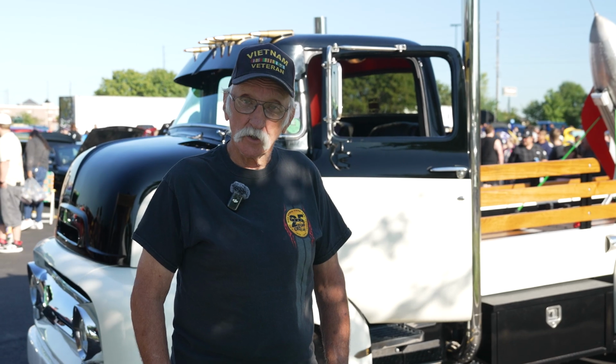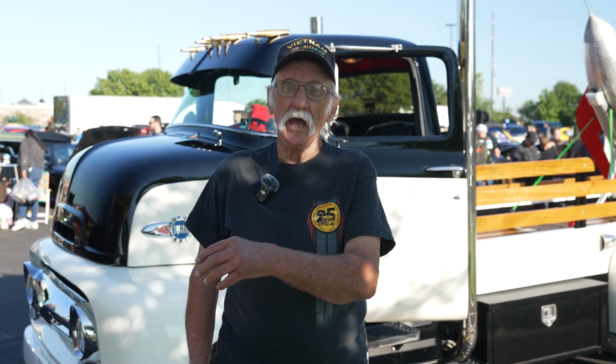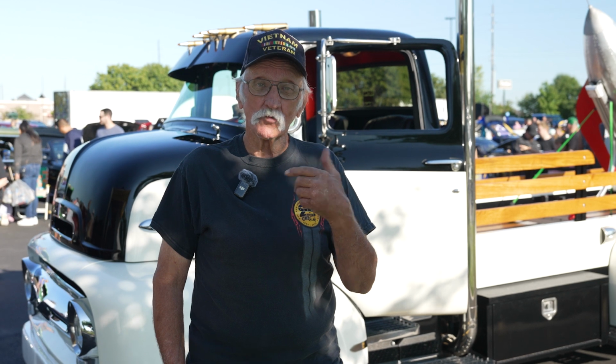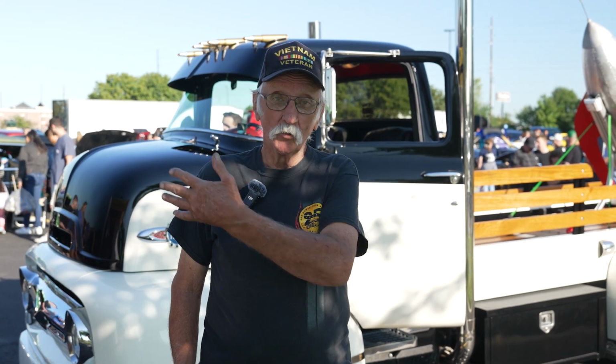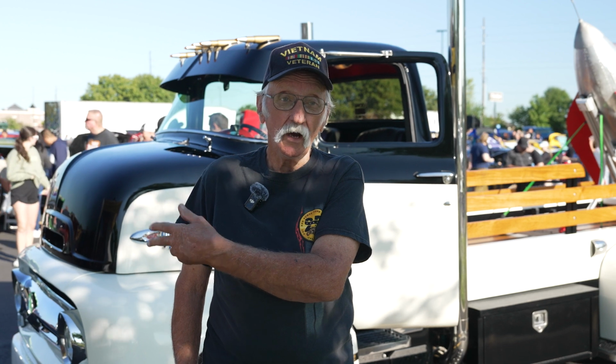So we did electrolysis. The whole truck has been electrocuted, and that causes the paint to turn into chewing gum, and all the rust and the paint fell off of it. So there's just water and electricity. So the whole truck has been electrocuted to clean it off, to start over.